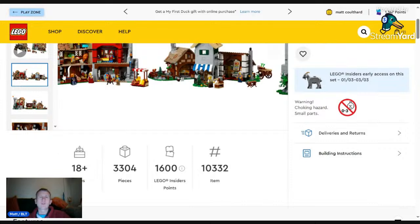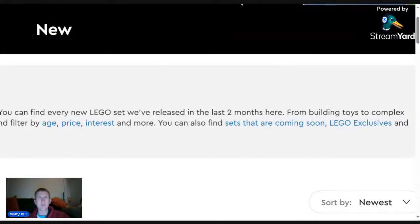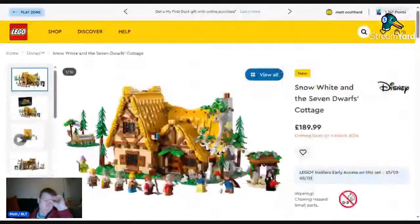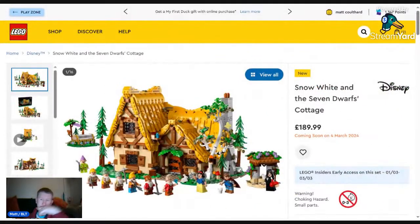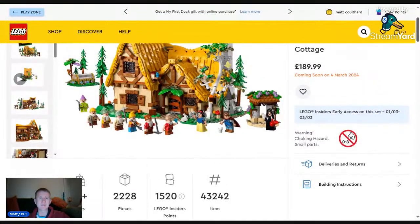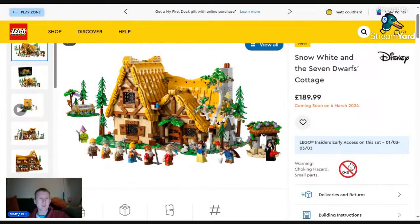Item number 10332. Now, last set we're going to click on for the evening, and then we are done and finished, will be this one. So again, it's £10 less, 1,000 pieces less, I think, is what we said at the very, very start. But this here, we'll go through the detail like we just did on the other one.